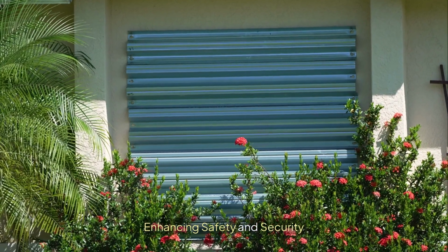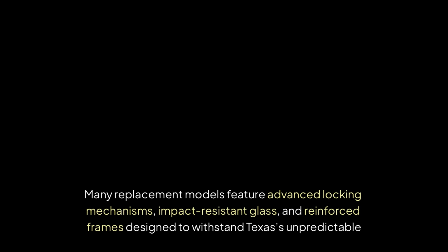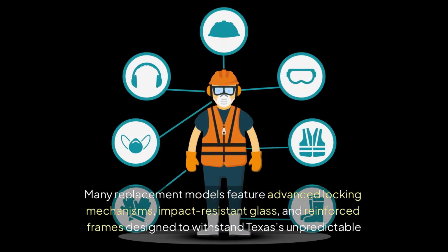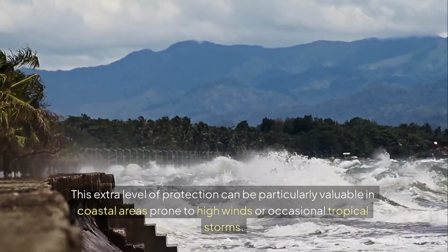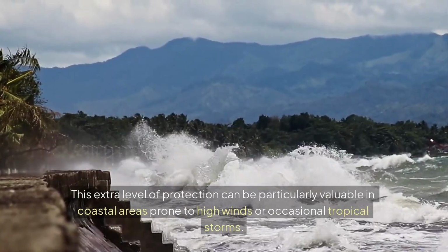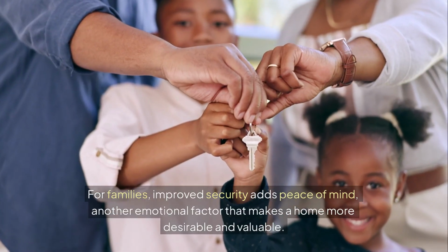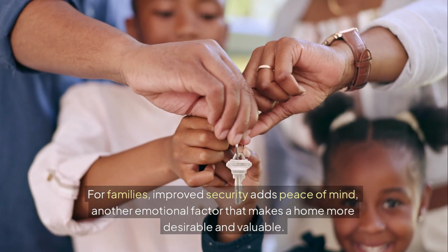Enhancing safety and security. New windows also play a role in home safety. Many replacement models feature advanced locking mechanisms, impact-resistant glass, and reinforced frames designed to withstand Texas's unpredictable weather patterns. This extra level of protection can be particularly valuable in coastal areas prone to high winds or occasional tropical storms. For families, improved security adds peace of mind, another emotional factor that makes a home more desirable and valuable.